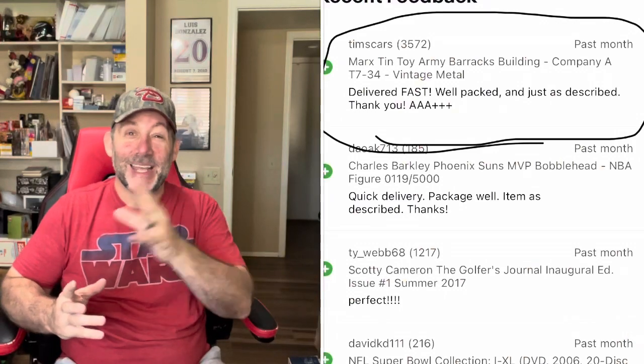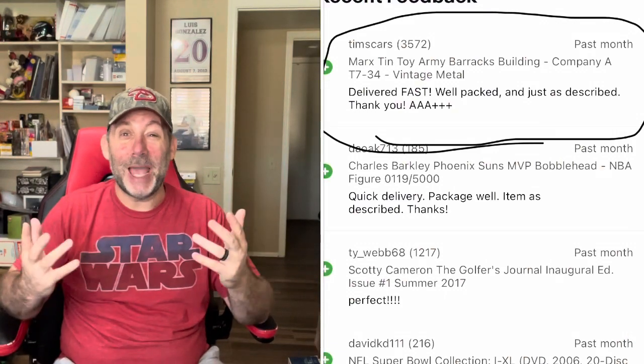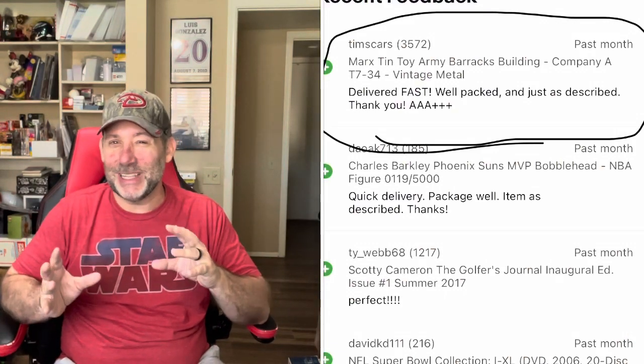Oh yeah, I'm filming this one out of sequence with the other ones. I actually forgot to do this part. I wanted to give an update. Last week I shipped out a Marx tin toy. It was this Army Barracks, and I shipped it in this box that I thought was pretty tight. I'll see if I can go ahead and find a little video clip, and I'll show it real quick. Now today I just got the feedback. The buyer received it, was very happy, and left positive feedback. I'll show you that. So I'm really happy. I was kind of concerned the box was a little tight, but yeah, I want to let you know that it all got there safely.